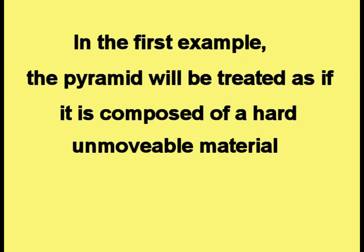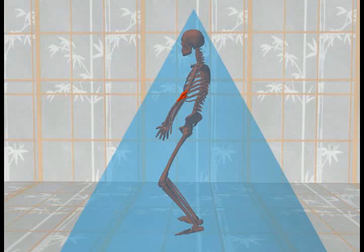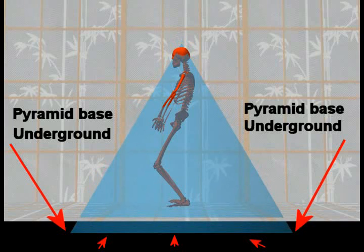In the first example, the pyramid will be treated as if it is composed of a hard, unmovable material. In this picture, the peak of the pyramid is higher than the peak of the head of the skeleton. When the peak of this hard pyramid is lowered to realign it with the lowered head of the skeleton, the base of the pyramid would be forced into the ground as shown in this animation.